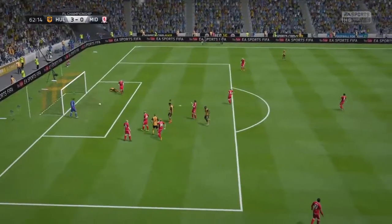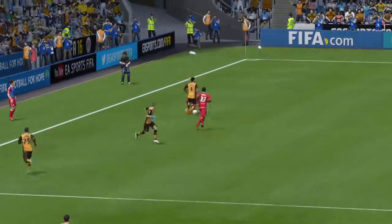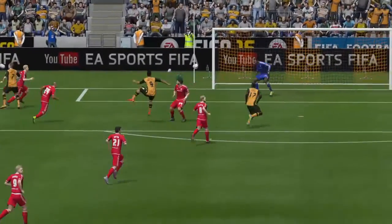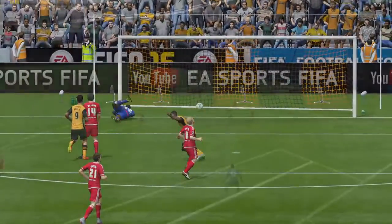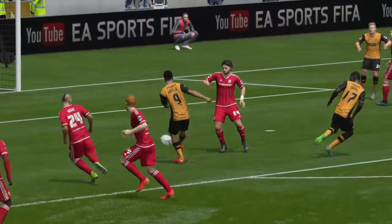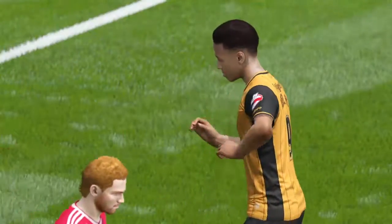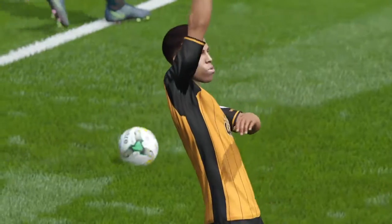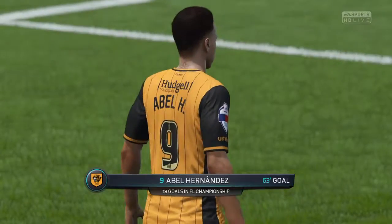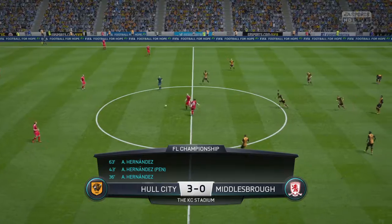Hernandez! Hat-trick! Goal number 3 here, and it's a perfect day for the player. What a day he's having. 3 goals now. He's been a thorn in the side of the opposition all match, and he thoroughly deserves that hat-trick. Well, here's the goal again. Well, they've widened the margin now. 3-0 they lead.